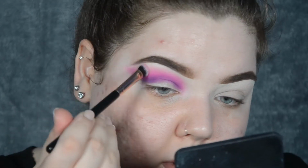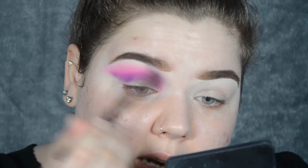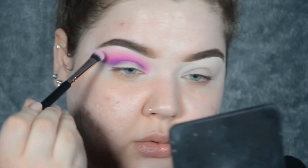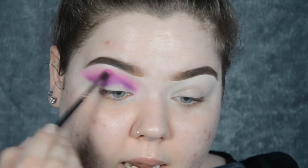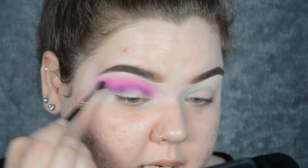And then my clean brush to blend in the edge of pink. This sunset that's happening, one of my favourite looks to wear, which kind of makes sense because it's perfect for my star sign apparently. Let's have a look at my inspiration again.